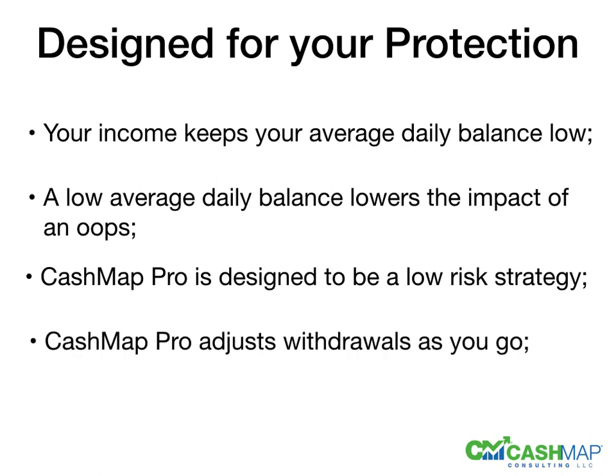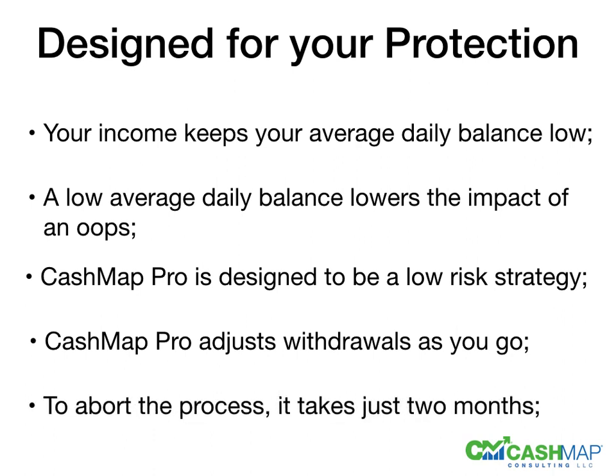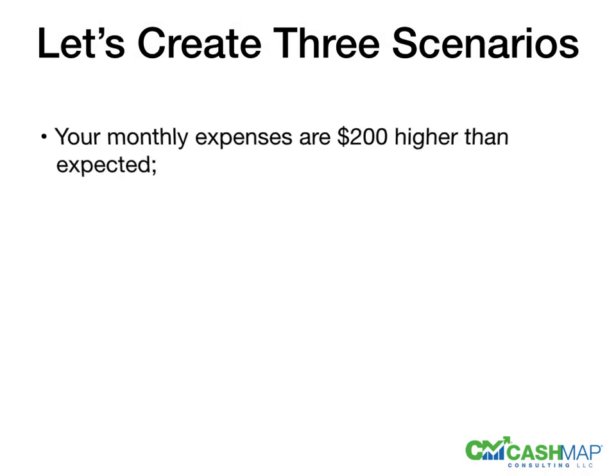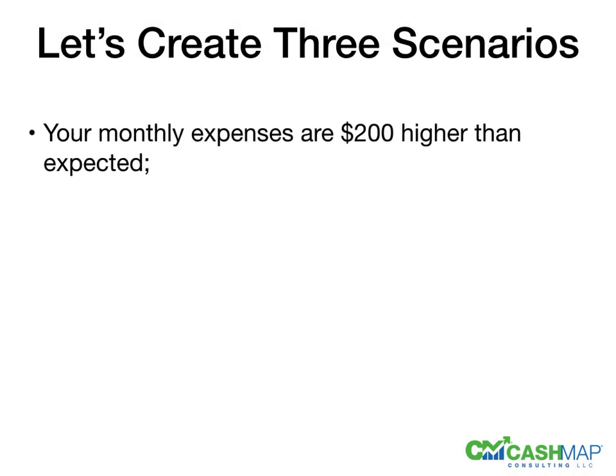And the software adjusts withdrawals from your line of credit as you go along. And if you want to abort the process, it's not a problem. It just takes 2 months. So you're not locked in at all. You always have the flexibility to make changes.